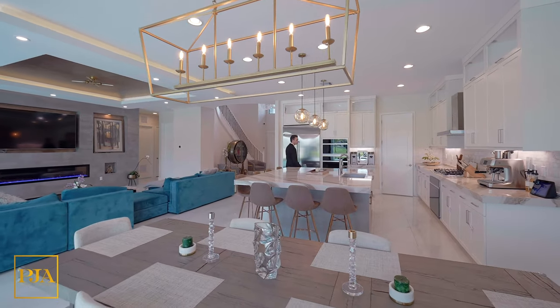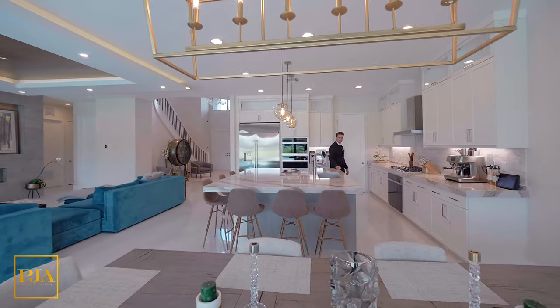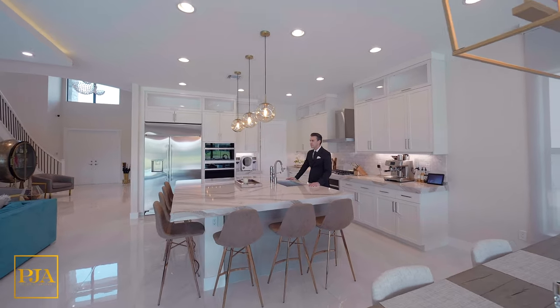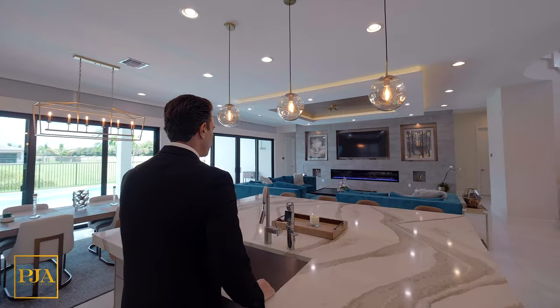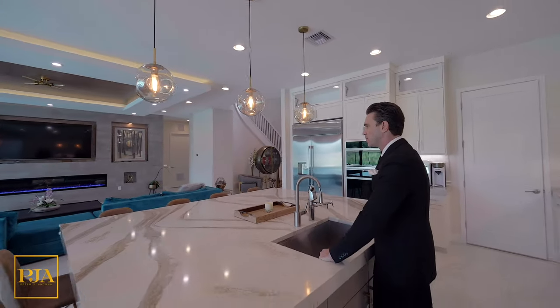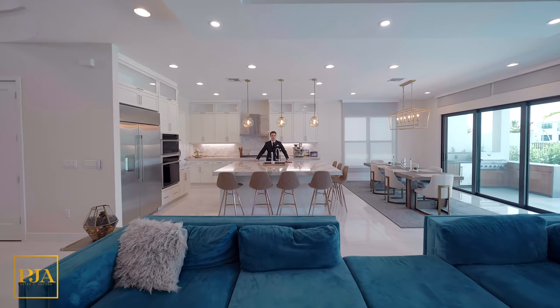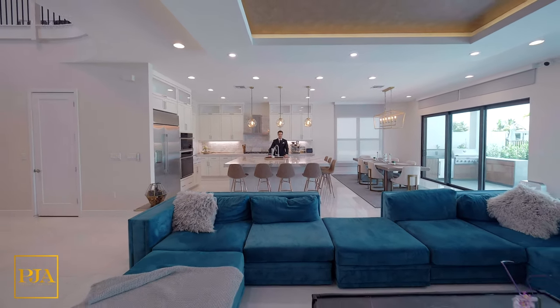All of the flooring on the main level is an Italian imported stone, and this is an architecturally premium design within the complex that gives you larger dimensions and a more open concept feeling in the entertainment spaces. And that leads us to the heart of the home, the customized chef-inspired kitchen that I know you love.